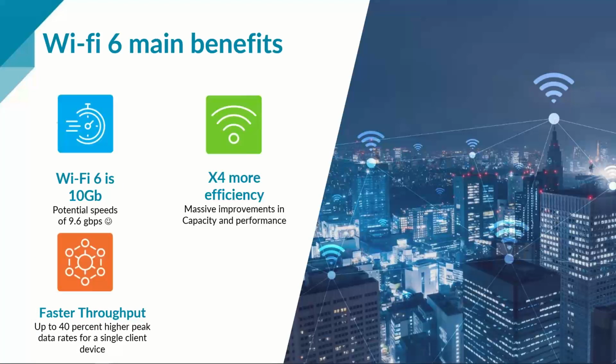Faster throughput. I mean, this is really Craig's area, the throughput, but 40% higher peak data rates for a single client device. That just sounds amazing, Craig. Yeah, so when we're talking about this, we're talking about extra spatial streams that come with the routers. Like I say, the multi-user MIMO, where it's serving people all at the same time rather than making people wait one after another. We have the efficiency that Alan mentioned earlier with the BSS coloring. And there's a lot of technology that's gone into Wi-Fi 6 to try and bring things close to a wired performance. And this is where we go all the time. We're trying to get that wired performance in a wireless space.